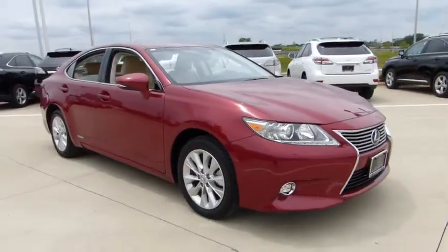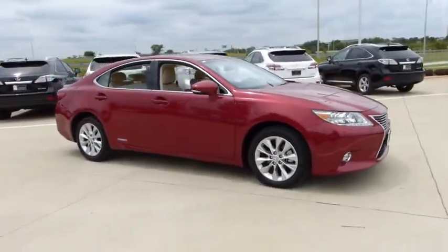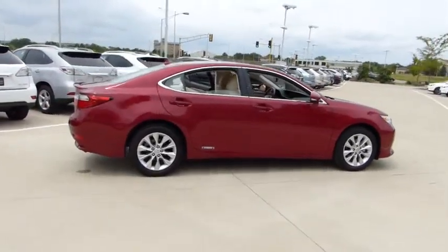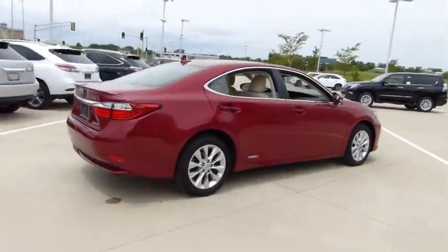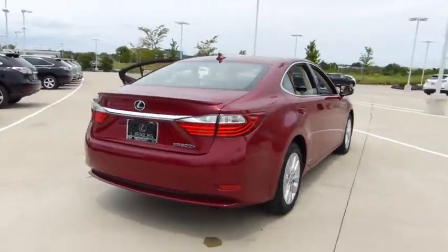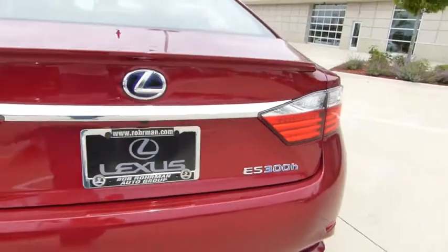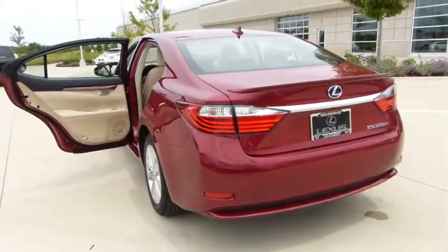The 2014 ES. Lexus has sold the ES family of vehicles since 1989 as its mid-sized luxury sedan line. The ES series has become the best-selling sedan for Lexus and is known for its emphasis on interior amenities. This vehicle has less than 15,000 miles.